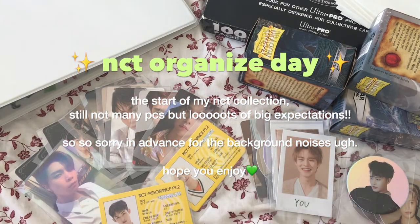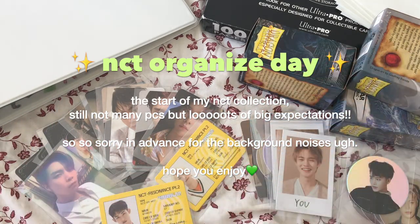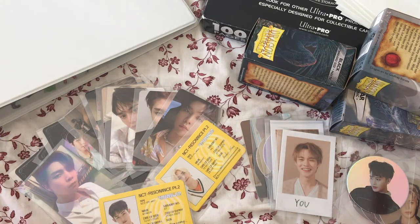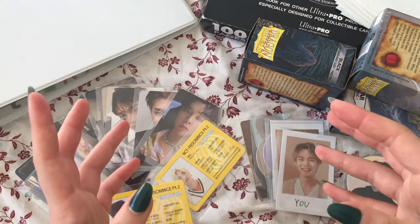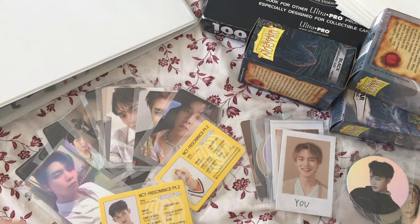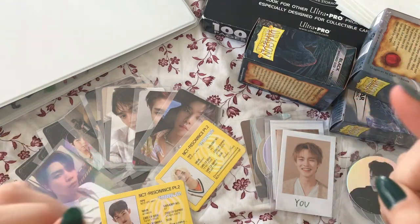So I recorded yesterday the organizing of my GOT7 binder, and today in the early morning I will organize my NCT binder. Well, there are some things that I said in the other video that may complete this one, and this one that may complete the other one, so I think you should give my GOT7 one a watch. And yeah, let's get into it.